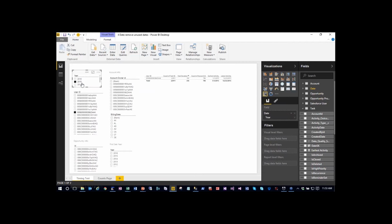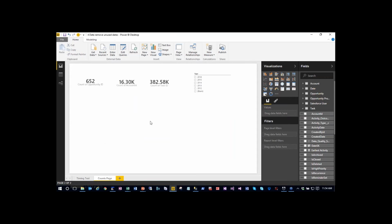In this case, a lot of the improvements we've aimed at are focused on the data load process. But the first thing I would do in this case is I would wonder if we needed all these slicers on this page. But you can see from the counts page that we're still working with the same number of rows. We haven't changed the number of rows, we've only changed the amount of data in the data set.